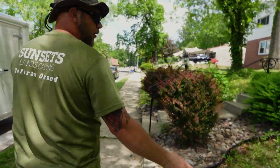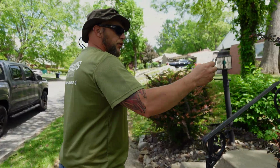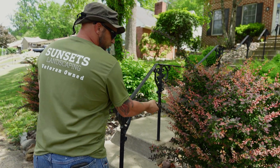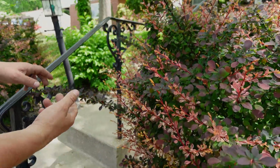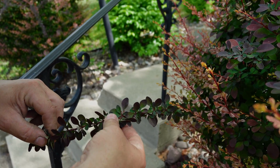But it's stuff like this. You got to watch out for the big rocks. Got to watch out for the roots. Depending on the area you're at, this stuff is going to have little prickers in it. So if you go to grab it, it'll stab you. Ouch. See? It'll stab you. Where are they at? And they hide too. They're in here. Right there.